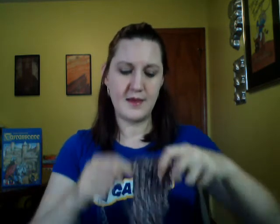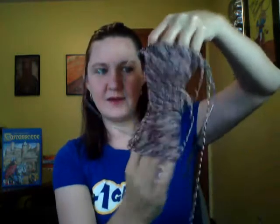So, I did this sock Friday and Saturday. Saturday night, while we were trying to get the stinky little boy to stay in bed, started working on the second sock. And so I worked on it just a couple hours last night and then some this morning. And this is how much I have on my second sock. So, this is up on the calf where I'm starting to go up the leg. So, that's what I have.